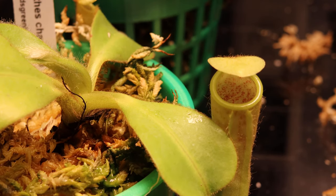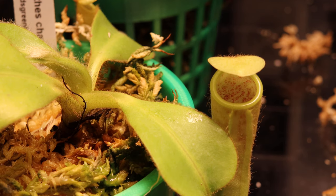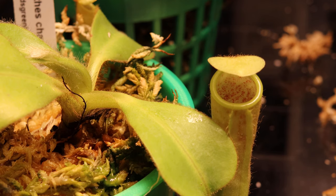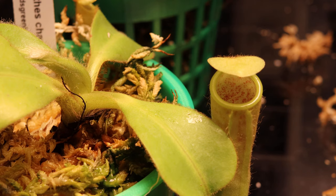I'm doing my plant test at the moment. I have my machine running with my coolers on, and I'm going to be doing some live ants that I've captured in the backyard about 5 minutes ago. So I'm going to feed my Nepenthes. Let's see if I can get this right.